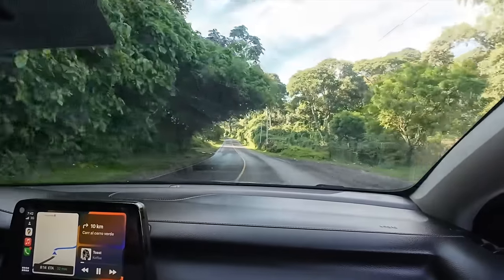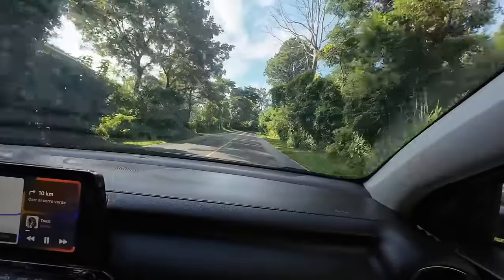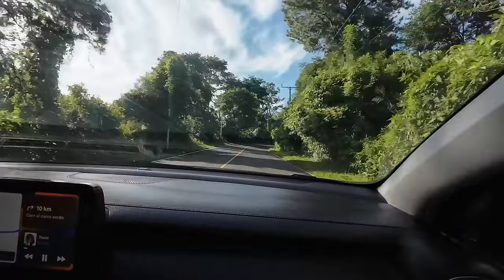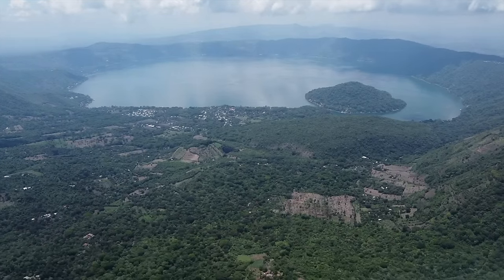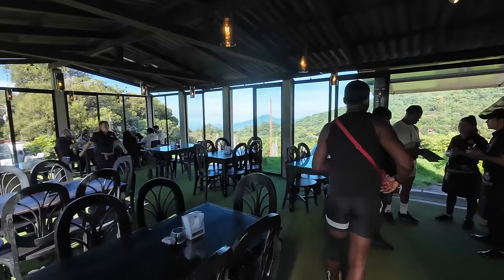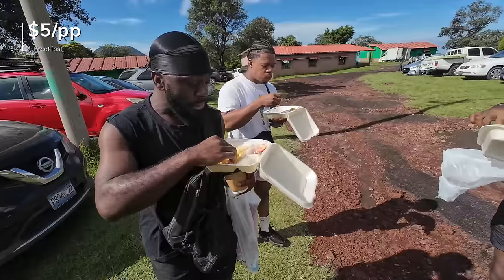Another beautiful day here in El Salvador. So me and my brothers, we got up early because we wanted to do something really adventurous today. So we drove about an hour away from our Airbnb, with some beautiful views of Lake Coatepeque, which is one of the largest lakes in Central America. We made it here at the camping grounds because we're gonna do a volcano hike. Now, this is super adventurous and it's not for the weak. So we're gonna go, but first we gotta stop and get some breakfast before the hike.